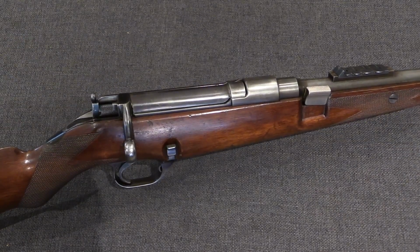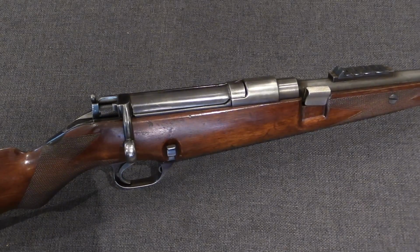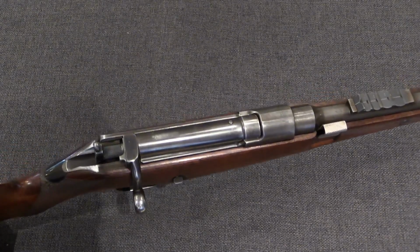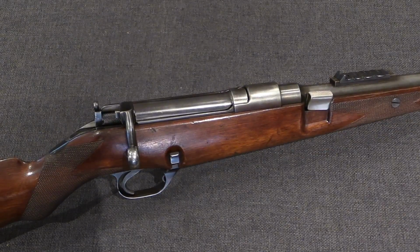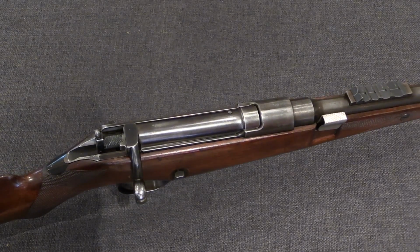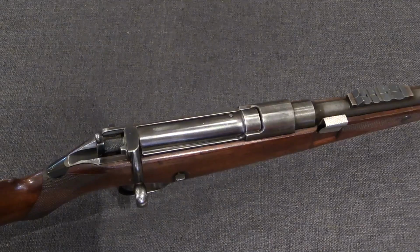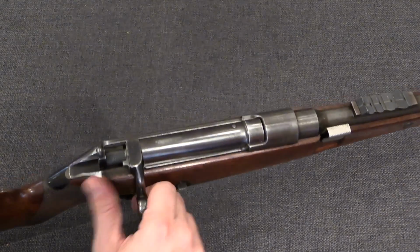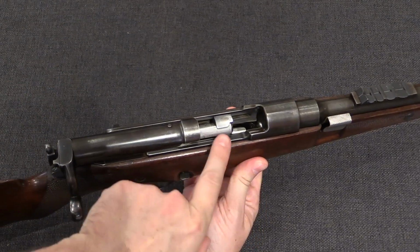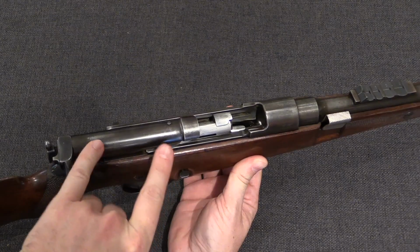What we have is something that is clearly recognizable as a Ross straight pull action, but has a lot of subtle differences from the late pattern military rifles that are much more common. So Ross had actually started patenting rifles as early as 1893, well before the Boer War. It was after he came back that he patented this style, much in the pattern of the Steyr-Mannlicher. We have a two-lug straight pull bolt action here, and the way this works is that there is a series of basically gear teeth inside the bolt body here.